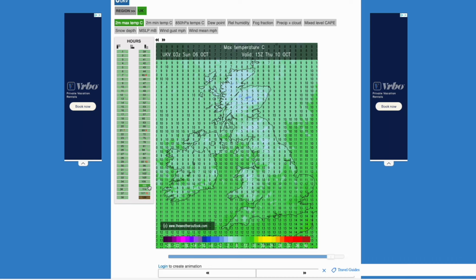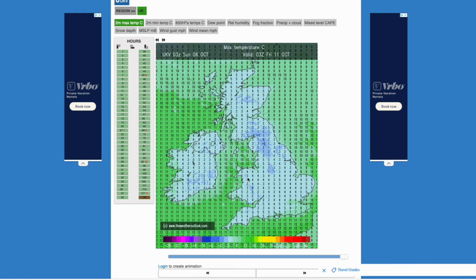and by the afternoon, southern areas just about getting into the double digits, northern areas no chance, more like mid to high single digits, and overnight into Friday, quite a widespread cold night with frost developing where we have clear sky, so much colder later this week.